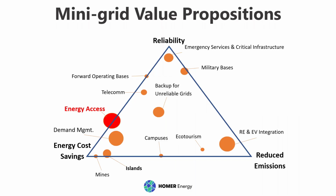So we've looked at microgrids and mini grids from a lot of different perspectives. In the US, the interest is mostly about reliability. But for this presentation, we're focusing on energy access, which is really about economics, about providing power at a cost that people can afford. And so efficient design is really important with that.